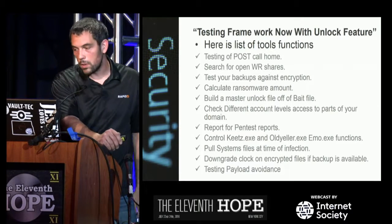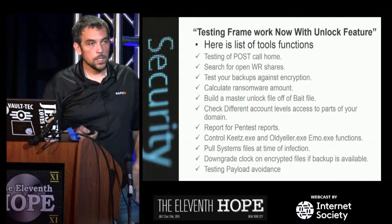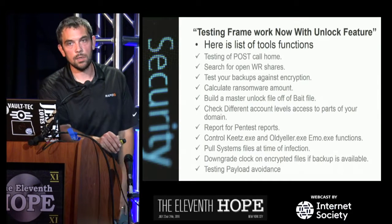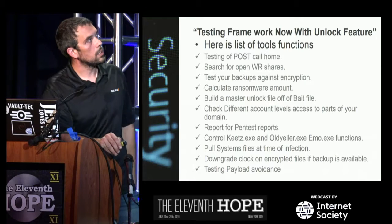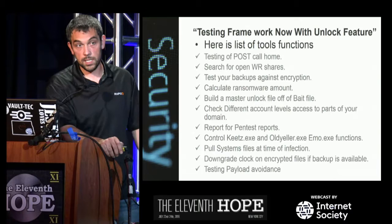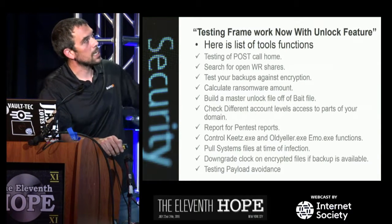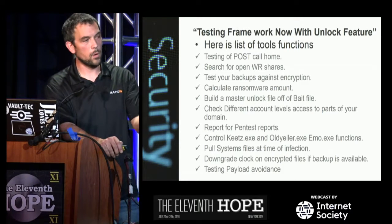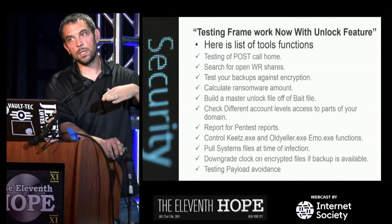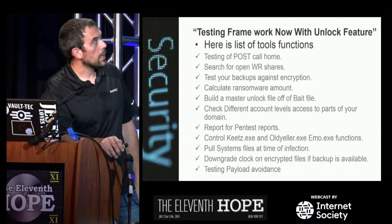And here are some of the newer versions of the actual PostHome features. We're good? Okay. Testing the PostHome call home features. So if somebody has some fancy $60,000 firewall, you can test to see if it'll send random jargon to actual servers in Eastern Europe and Ukraine and stuff like that. It'll make very suspicious call outs to see if your IDS team will catch it. You can search for open reads and writes. You can test your backups against encryption. There's a 14-digit file extension that you have to put on these, and it'll parse and encrypt those, and then you can see how your team would actually handle that in the event of an actual encryption going on in the system.